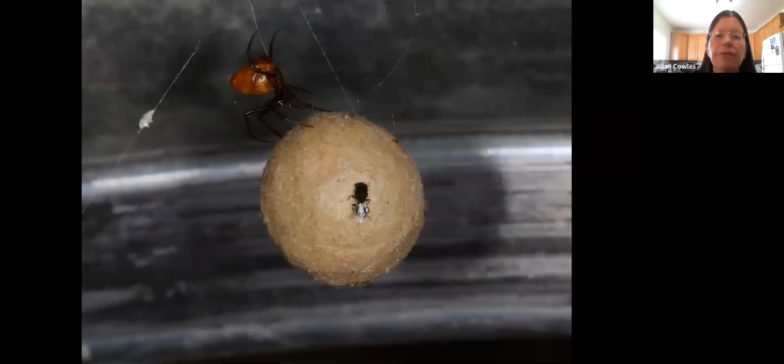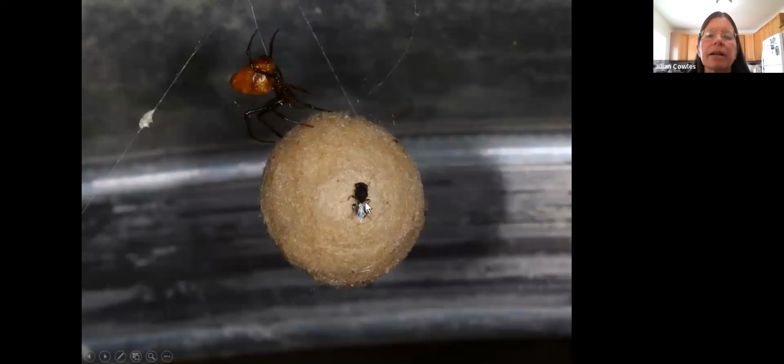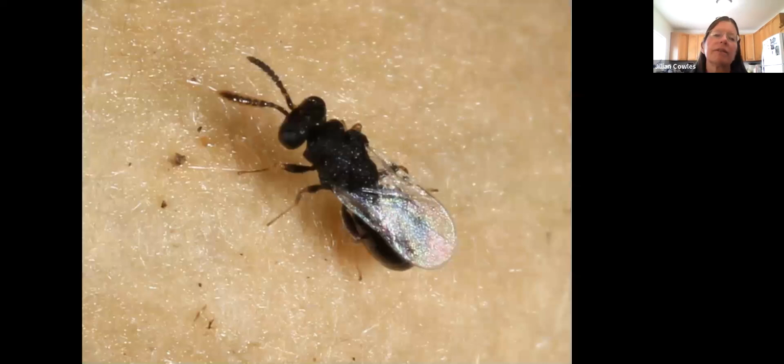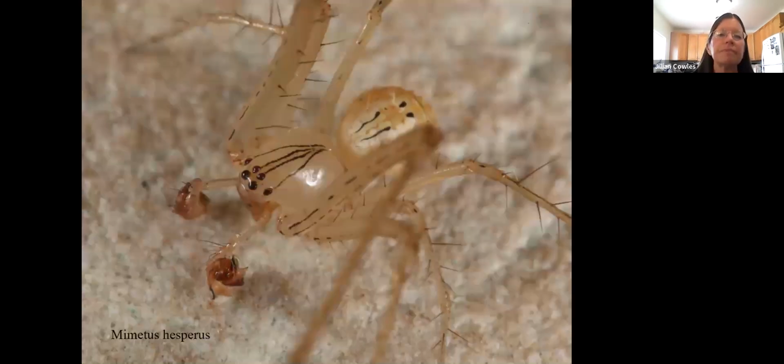First of all, I'm going to talk about one other thing: the little black something that was on the outside of the black widow egg case. If you get a closer look, it's a little wasp. This is Philolema latrodecti, and these little wasps are egg parasitoids that specialize primarily in black widow eggs. And it's not alone in competing for that resource. This little Pseudogarix signatus fly lays its eggs on the outside of the black widow egg sac, and its maggots burrow through and devour the eggs. So the little Argyrodes pluto has a lot of competition for the egg sacs.